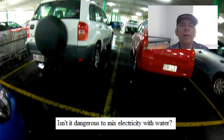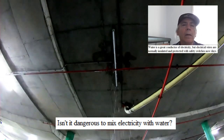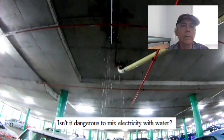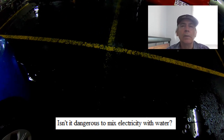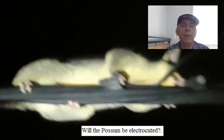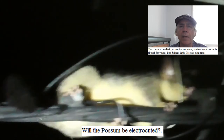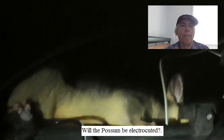What's going on here? Oh my god, that's a fluorescent light, and it's leaking from it. Electricity and water do not mix, people. You wouldn't want to step in that and get shot. It's a possum. A possum. And it's on the electrical wires. Possibly, yeah. If it, too late. I was going to say, if it urinates on it. Too late.